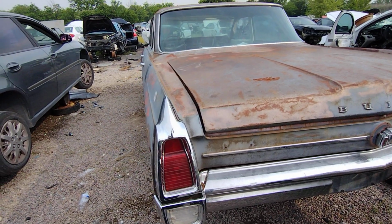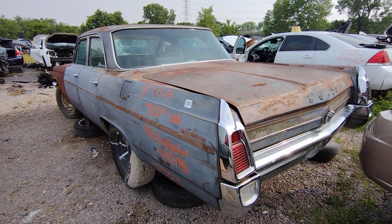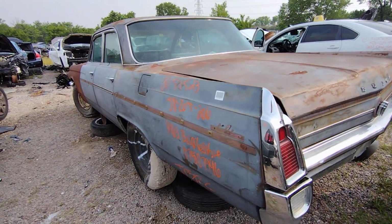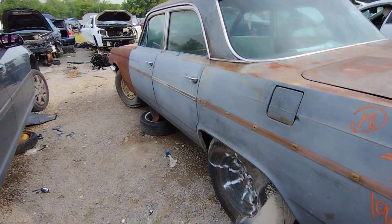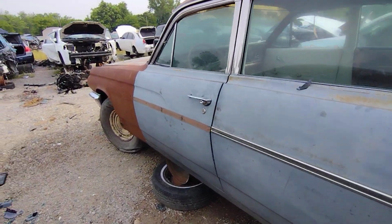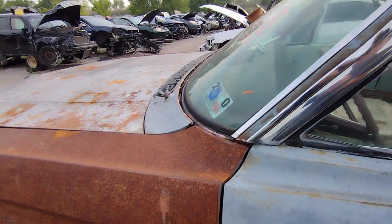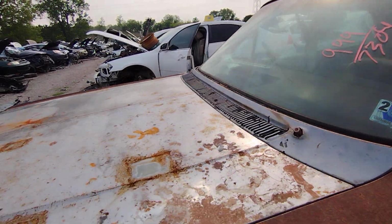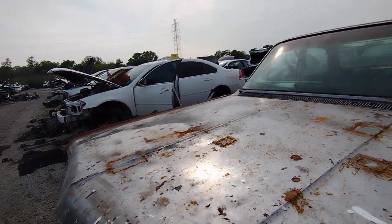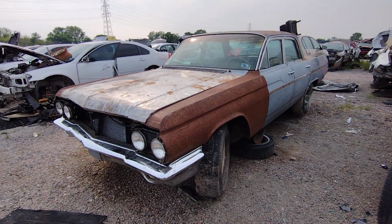We got ourselves a 1963 Buick LeSabre. Buick LeSabre, man. Four-door sedan. Wish it would have been a '62, because this glass, there's nothing wrong with it. And I need glass for my '62 Impala.